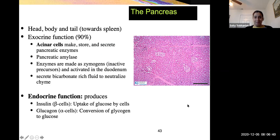Now, what we have talked about so far is the exocrine function, as in the pancreas is involved in another process or another system function, which in this case is the digestive system. The other function is directly related to the endocrine system. If you remember, what is the importance of the endocrine system? What do we produce when we talk about the endocrine system? One word. Hormones, you got it.